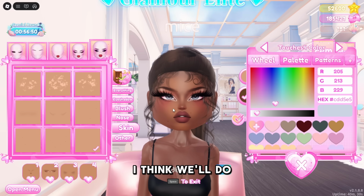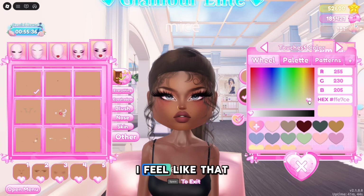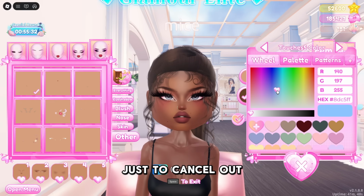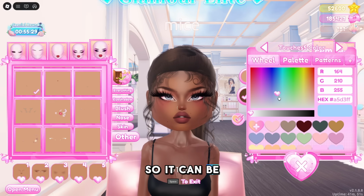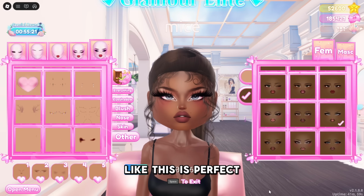I think we'll do this one. I think that I'm also going to add this little nostril piercing. I feel like that would add a little bit of charm to the face. And I'm going to make mine blue just to cancel out the gold so it can be more of a silver shade. I think that's how that works at least. And honestly, I feel like this is perfect.